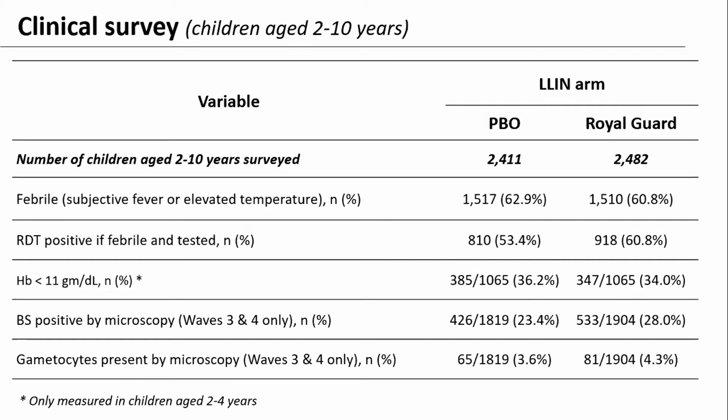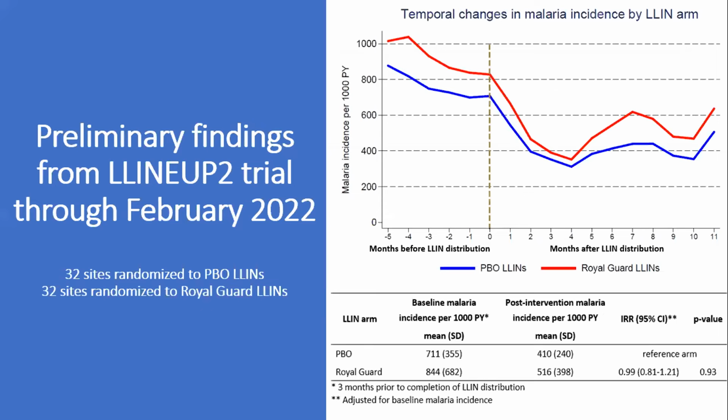And then, for parasitemia, in terms of microscopy done in all children, we have a positivity rate of about 25%, but slightly higher in the Royal Guard arm and slightly lower in the PBO arm. And then gametocytes by microscopy were at about 4%, as you see.